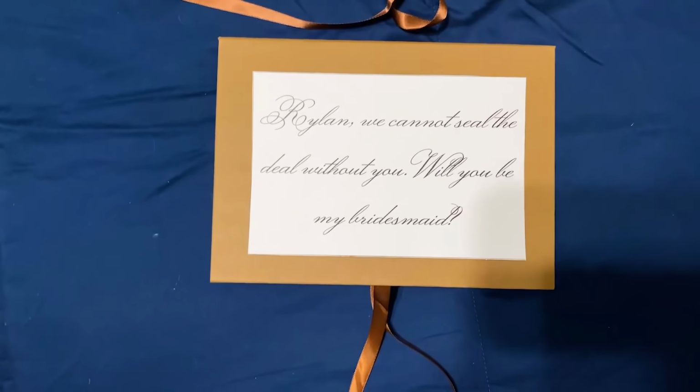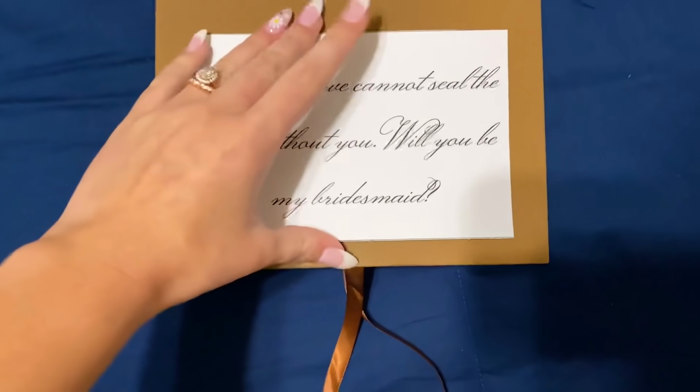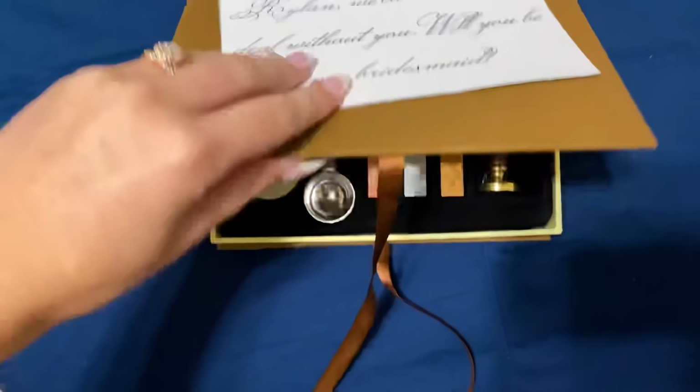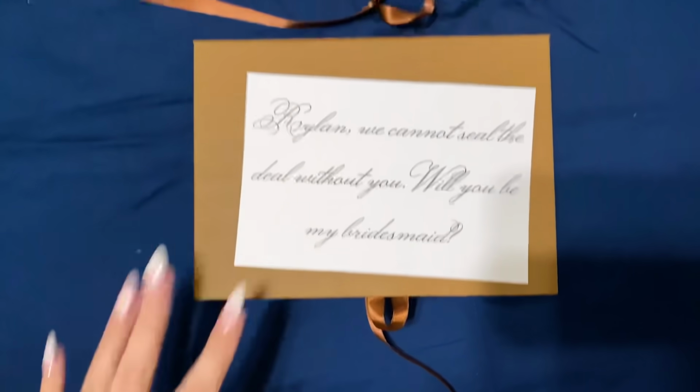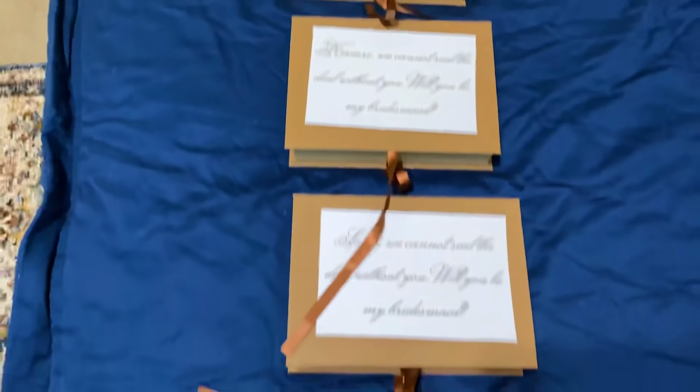Okay, so you can see the cards are done. That's what they're gonna look like. And then underneath them, we're gonna put the colors, and then they open it up, and ta-da! Pretty dang cool. So there's all of them, and then Paisley's treat will come tomorrow.